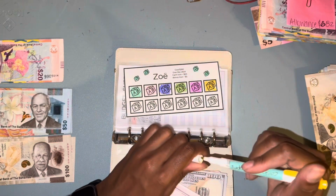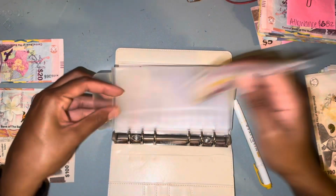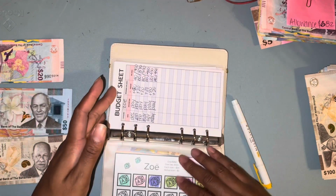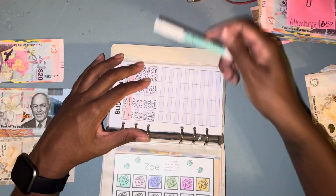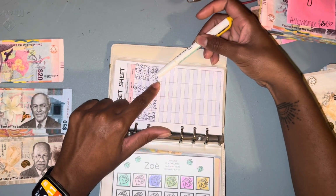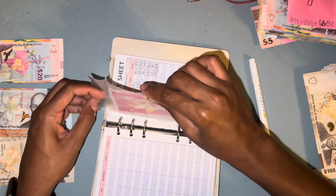So I know when I've colored in all of these that I fully funded her account for the year like I want to. Both her and my godson are under 5, so I just saved $5 for them. So this just shows that I have $450 in total saved, but in cash, for this year I've only saved $140. And I'm just gonna do the same for him.